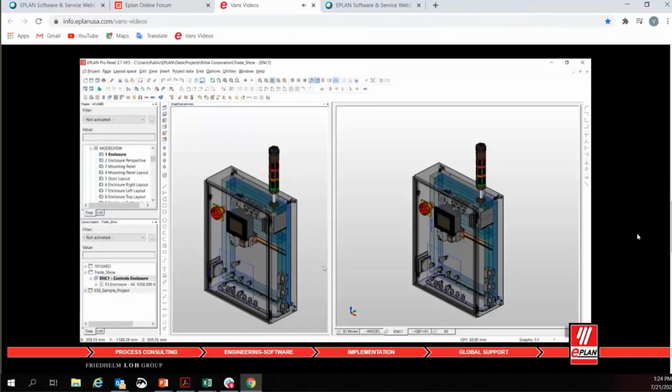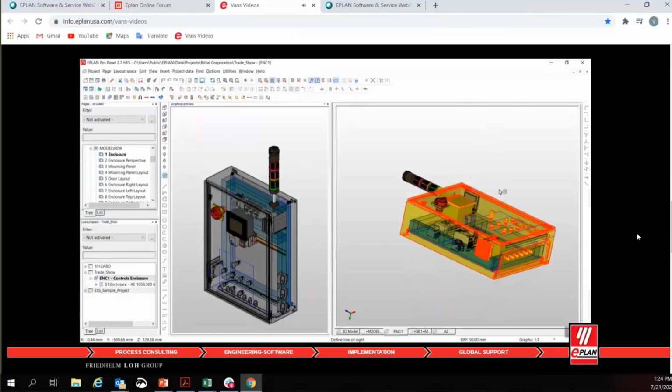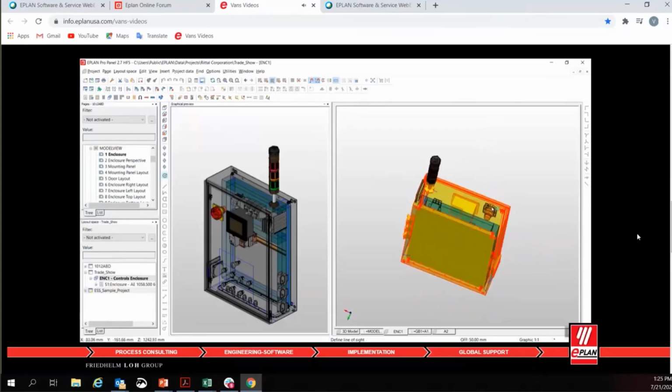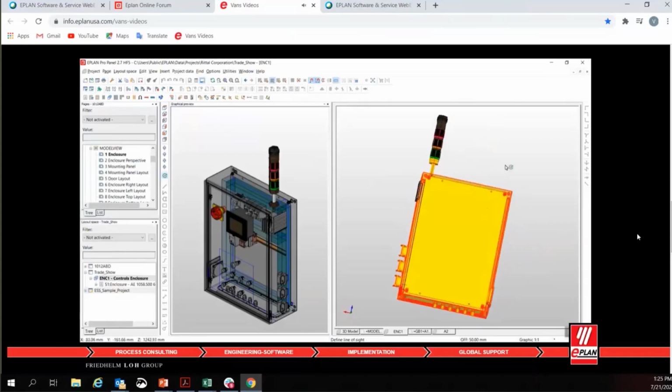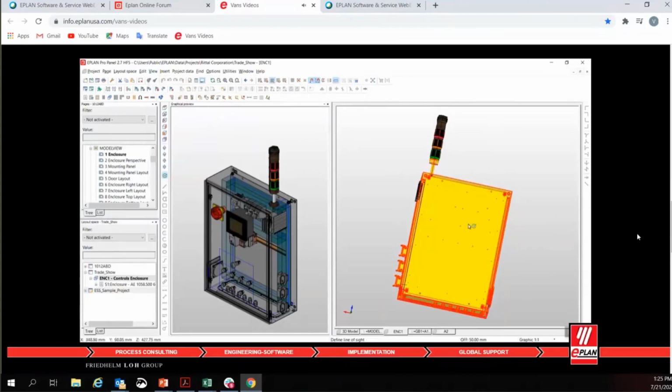So when we go back and we look at the panel in 3D, of course, we can see all of those features on the enclosure itself and where the mounting was taking place on the mounting panel. And I believe at this point I flipped it around, and we'll just turn on the drilling view so you can see that it exactly resembles the drilling pattern that was sent to the machine itself.